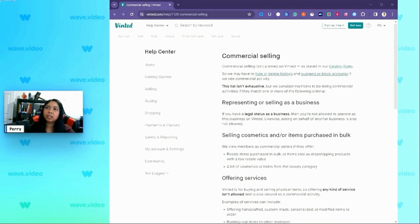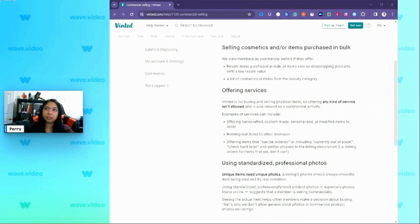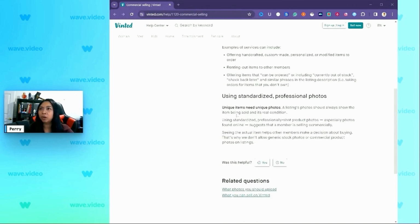Now, there is nothing on Vinted's help center that prohibits users from selling for a profit, aka resellers. Instead, it prohibits formal businesses in some specific business-related activities, such as the resale of items, purchase in bulk, dropshipping, selling custom items made to order, and the use of stock images or professional images.